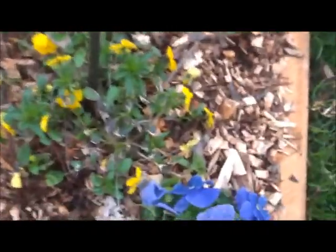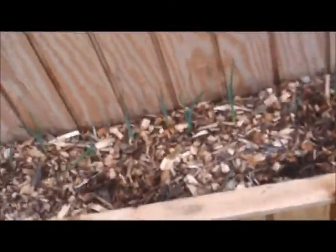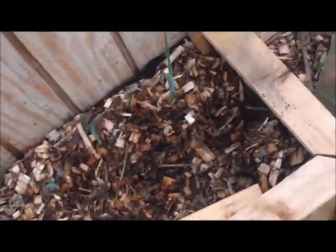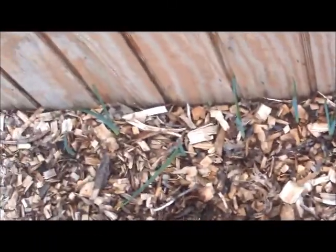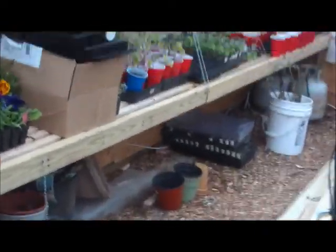Here's a problem I want to show y'all too. See, I got squirrels. I don't know if you can see how that bed's dug up. Look at this. They get in here and they dig and they bury stuff, and it drives me nuts. Oh yeah, much better in here.